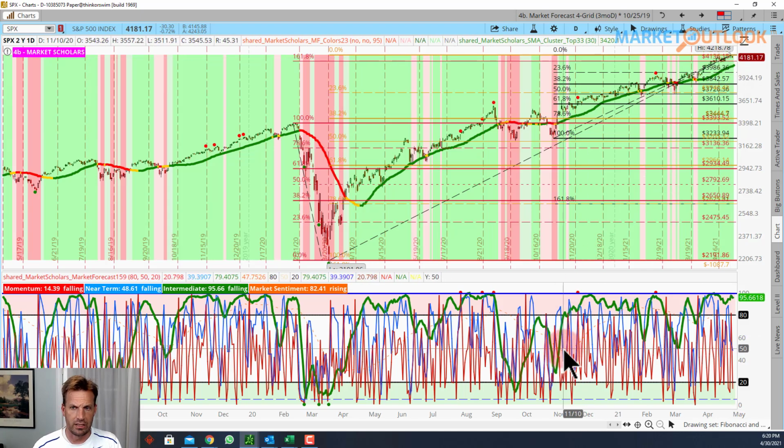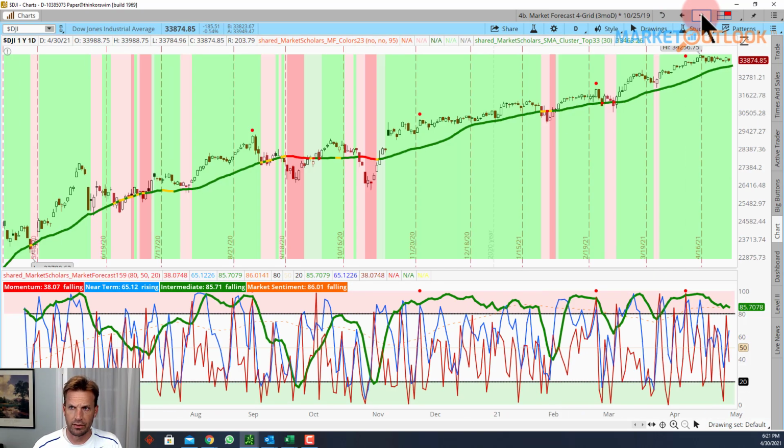The market sentiment line did dip below 50, but obviously, like I said, it did not get below the 23% mark. It barely got below the 23% mark of that intermediate pullback that we had going on in September and October.